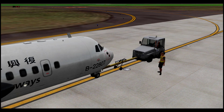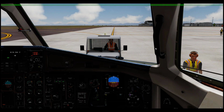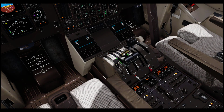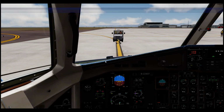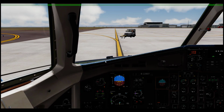Pushback complete. Set parking brake, please. Brakes are set. Roger. Okay, the tow bar is disconnected and the equipment is clear. Excellent. You are free to disconnect and go to hand signals. Thanks, so long. Have a good flight. Appreciate it. You take care. Roger, have a nice flight.